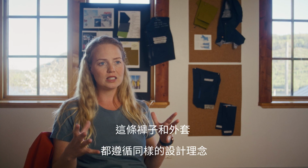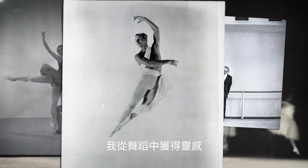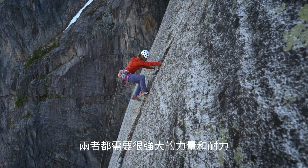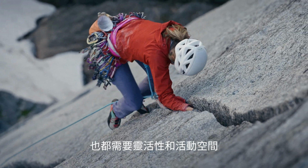The pants and the jackets come from the same design ethos of being great at movement and no hindrance of movement. I took inspiration from dance. Dance and climbing have a lot of similarities. They both need a lot of endurance and power. They need flexibility and range of motion.